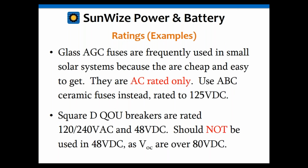Okay, getting into some examples here. A lot of times people use glass AGC fuses in these systems. They should not be used at all. A lot of times you'll see people use them in inline fuses or in really small systems. They use them because they're cheap and easy to get. You can buy them almost anywhere. The problem is they are not DC rated, they're AC rated only. That's why I showed you the chart with the ABC fuse instead. They fit in exactly the same holder.